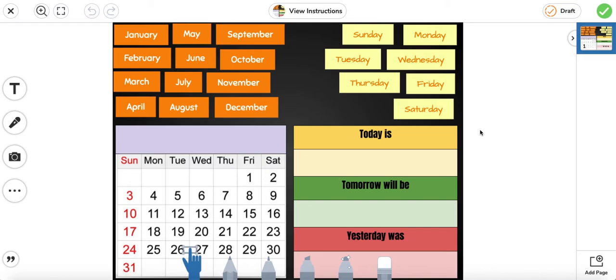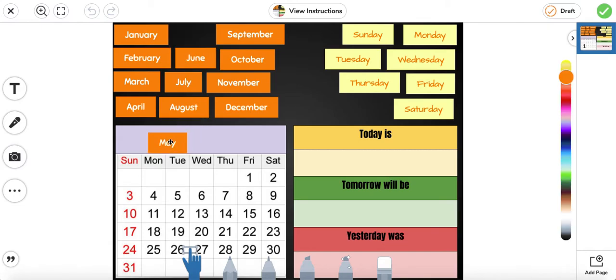Boys and girls, we're going to begin with our calendar. Let's look at our months of the year. January, February, March, April, May, June, July, August, September, October, November, December. We are in the month of May. So let's go ahead and drag May over here. The year is 2020.